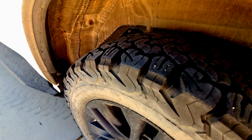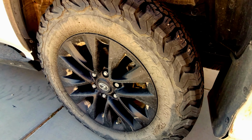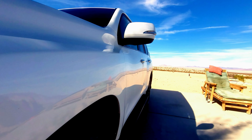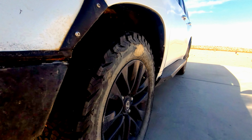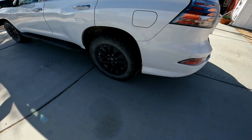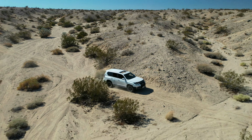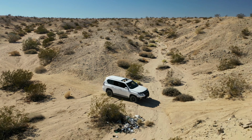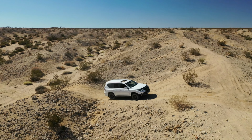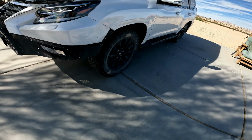Why KO2's? The KO2 tire, also known as the Baja Champion, is a very, very popular tire. Getting back to function over form, we chose this BFG KO2 mainly to get some more loose surface traction. Namely, out here in the desert, we have to contend with loose sand and loose gravelly rocks sometimes. So the choice was made to get a more quote-unquote aggressive tread, and this tread design of the KO2 helps in those loose surfaces.